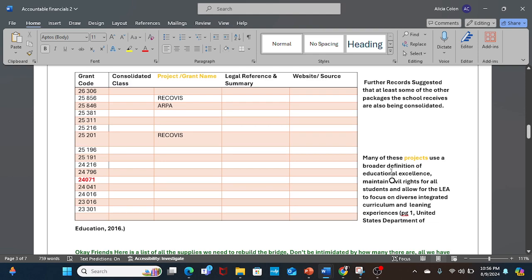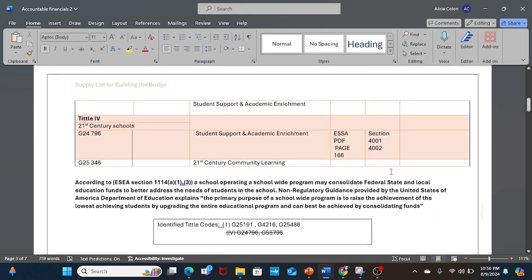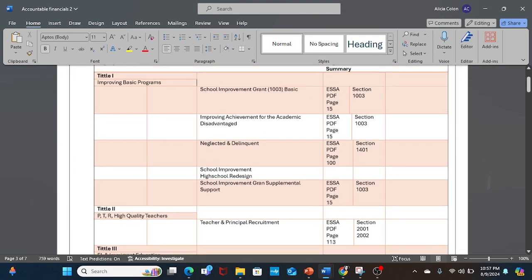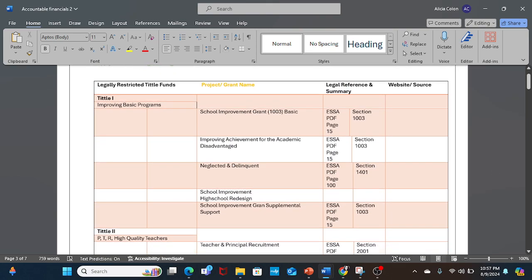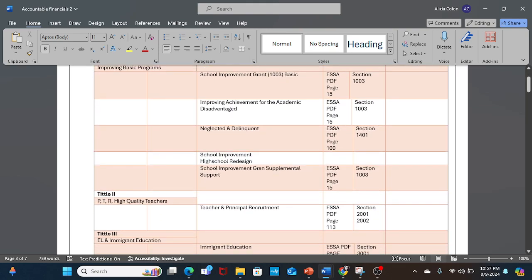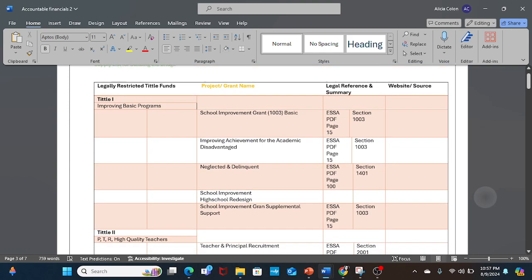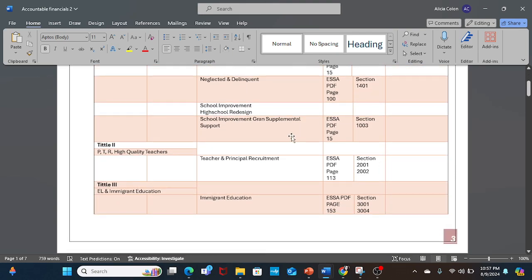diverse, integrated curriculum. There is another part of this list which is up here, and these are your title grants. So these are your federal grants coming from the Every Student Succeeds Act. And in this chart, you see the name of the grant. Now, I've pulled these grants from the grant award list.